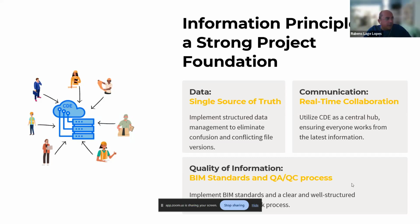I'm writing BIM here just as a short, but for me, BIM is building information management. So we need to have information principles and information management standards clear for everyone and well structured. Once everybody knows what we're expecting, then we can implement a QA/QC process and get the correct data, good quality data.